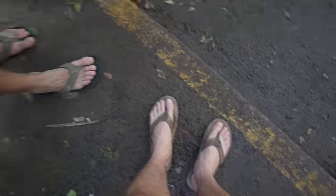We came straight from paddleboarding, and neither of us remembered to bring hiking shoes, so we're doing this in flip-flops. Not the best idea. Okay, it's definitely a really pretty waterfall. All right, the big reveal, guys. Ready?